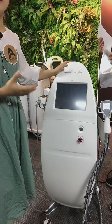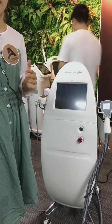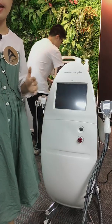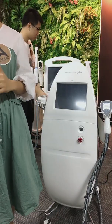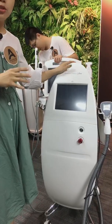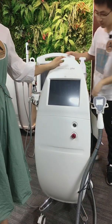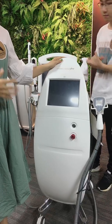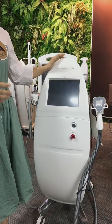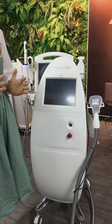What I want to say is about this RF with ultrasound energy. The HIFU is targeting certain depths. For example, for the body, they target 8 or 13 millimeter depths. It targets smaller areas at certain depths. But with this one, the energy goes from up to down and covers bigger areas. So it is good for the overall appearance, when you want to improve the overall appearance of the whole area. This one is definitely good for sagging skin, especially for women after pregnancy who want to improve their skin situation. They can use this machine.